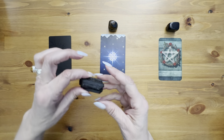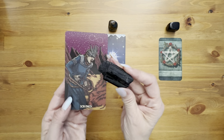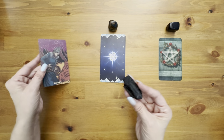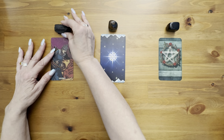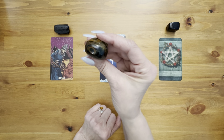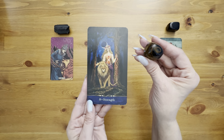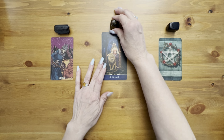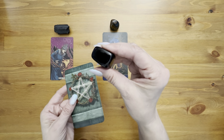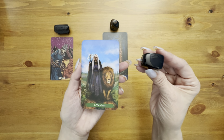So for pile number 1, we have the Black Tourmaline, and this is what the strength card looks like. For pile number 2, we have the Tiger's Eye, and this is what the strength card looks like. And for pile number 3, we have the Black Obsidian, and this is what the strength card looks like. It's called the Crone in this deck, but it is the strength card.